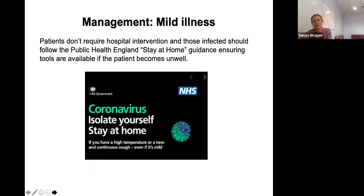So mild illness, as many of you are aware, we've been managing mild illness and our emergency departments see these patients and often discharge them home, or they're not actually entering our hospital department. And we've got some guidance on how patients can manage themselves at home, both from a symptom point of view and also when they should re-present to our hospital.